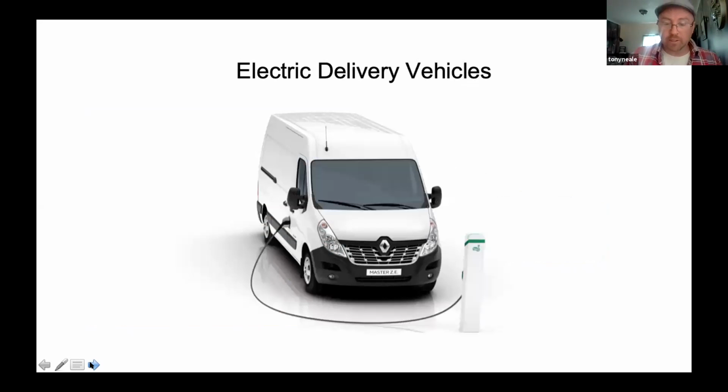So the last technology I want to consider is electric delivery vehicles. And for us, although we've done the other two already, this is the one that's going to make the biggest impact for our business, not just for greenhouse gas emissions, but also for our financial bottom line. It's a much bigger fuel demand for us. COVID has changed this a bit, but several years ago we were doing 6 Toronto markets, a CSA, and wholesale delivery. So the van was on the road basically every single day of the week.